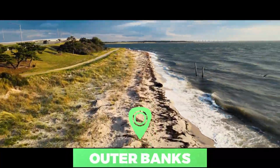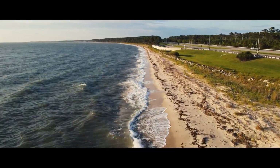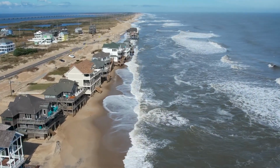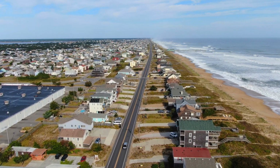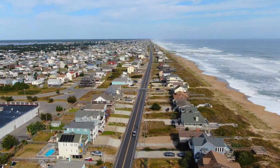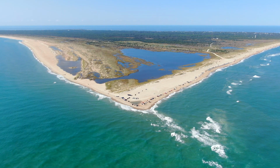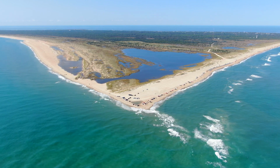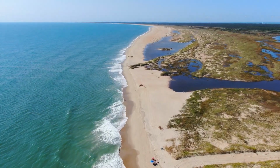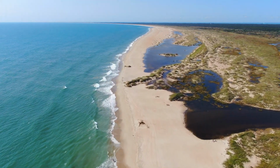Number 6, Outer Banks. The Outer Banks is a beautiful 200 miles of barrier island with a fascinating history and quaint towns, along with their natural charm. The Outer Banks may only be around for a little while due to shore damage, so a visit should be a top priority for tourists in North Carolina. Wild horses, shipwrecks, and historic lighthouses are just a few of the points of interest in the area. It's also home to Jockey's Ridge State Park, which has the tallest living dunes on the East Coast.